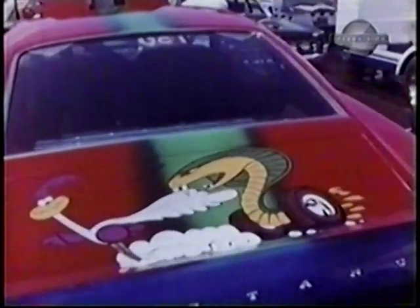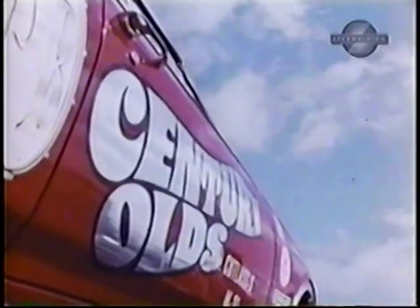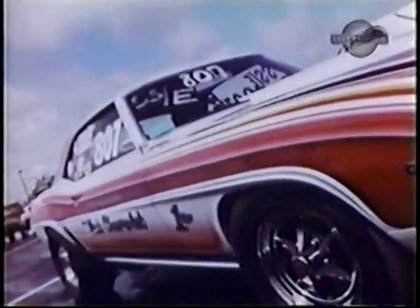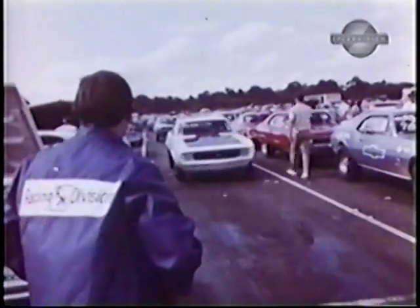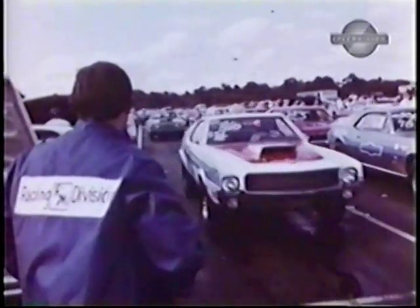As in stock car racing, there's strong competition between the major car builders. Their aim is to impress young performance-minded car buyers. Every car gets at least one chance to run against the electric timer. There's a purse of $192,000.